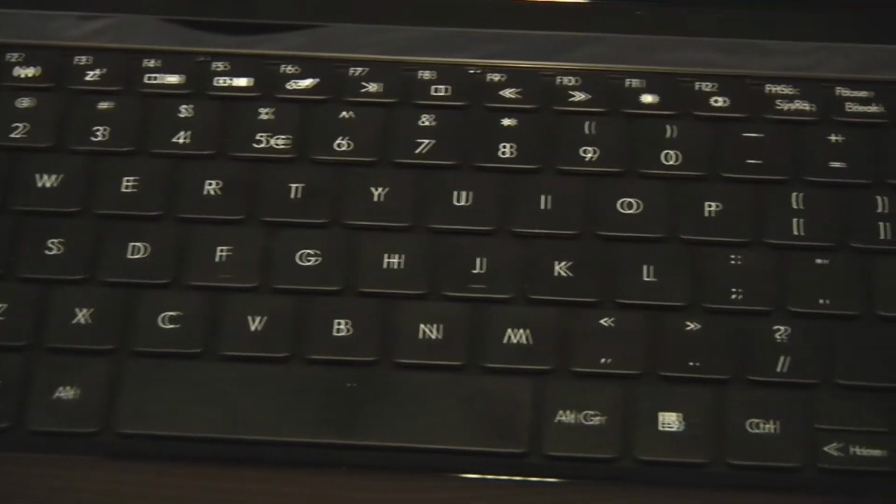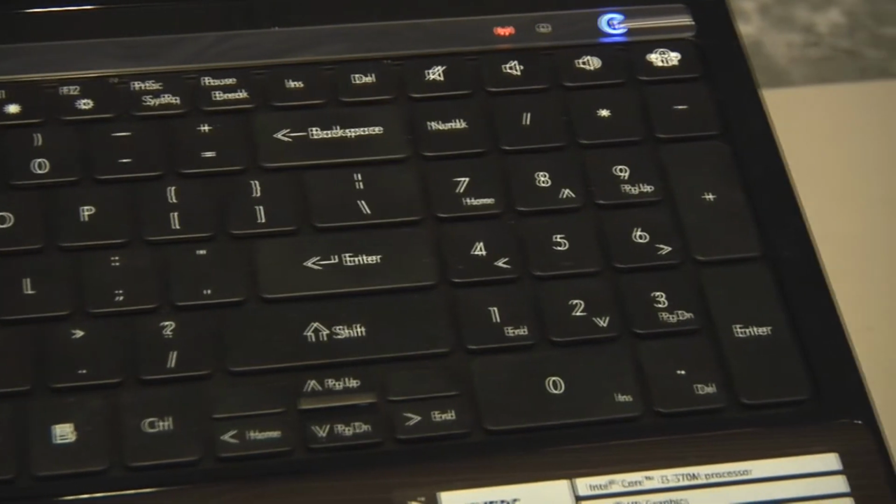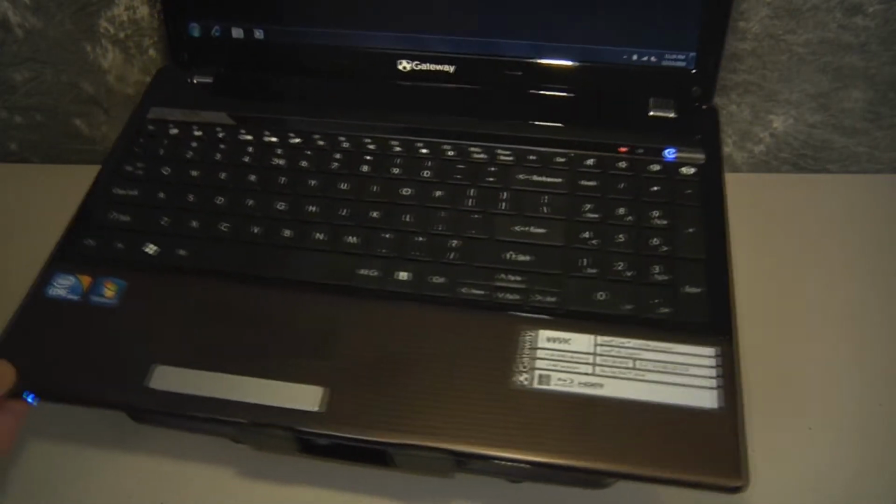For the keyboard, Gateway used a series of flat keys with rounded edges that are flush-mounted to the bezel. The keyboard is almost full-size and is quite firm, comfortable for touch typists.